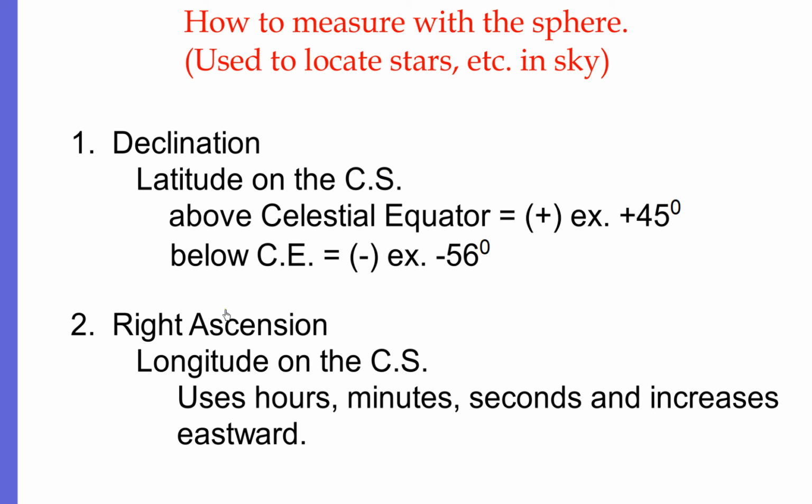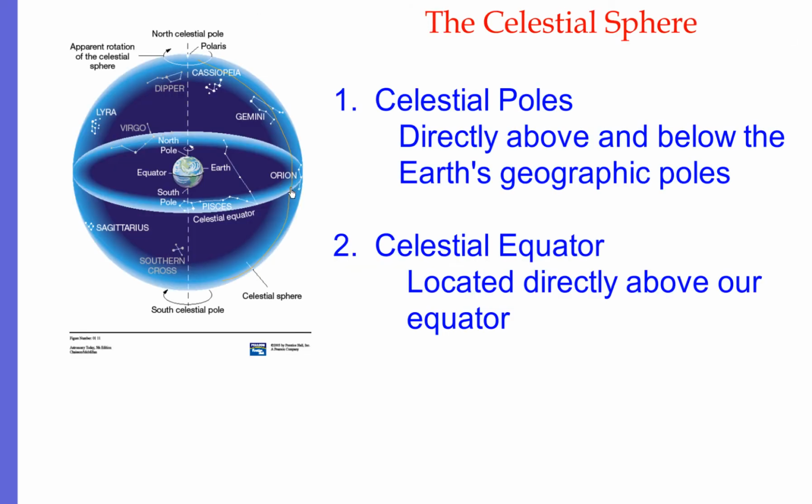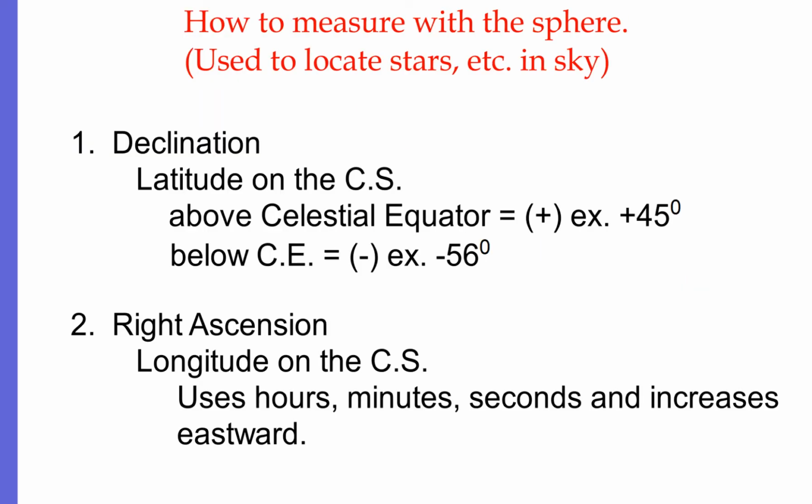Right ascension is just like longitude. It goes around the Earth, so it's like your different time zones, right? And of course, the Earth goes around in 24 hours, so there are 24 hours in the right ascension, and it goes to the right if you're looking north. So you use hours, minutes, and seconds.